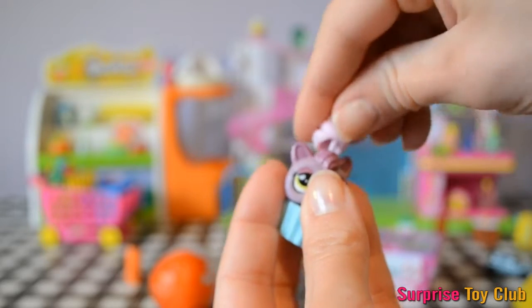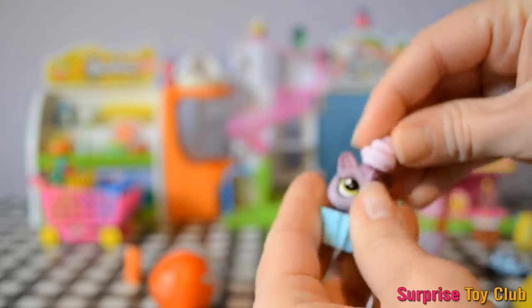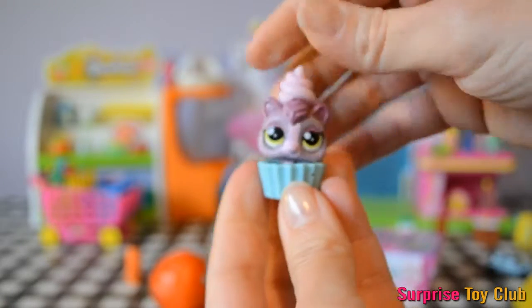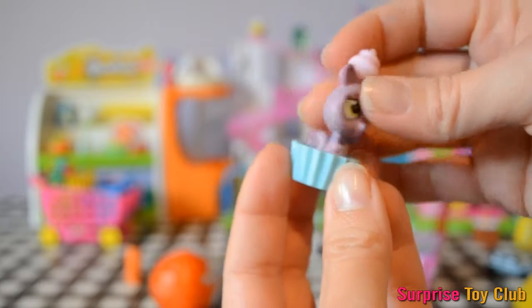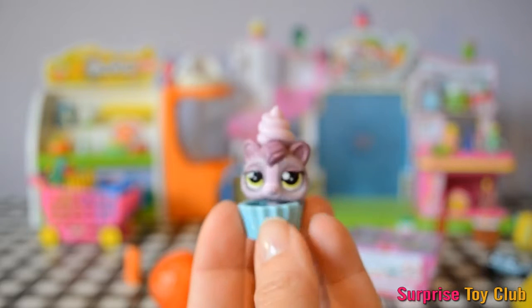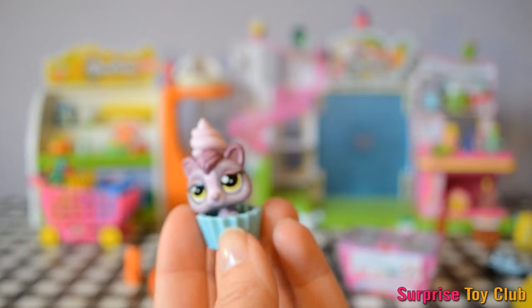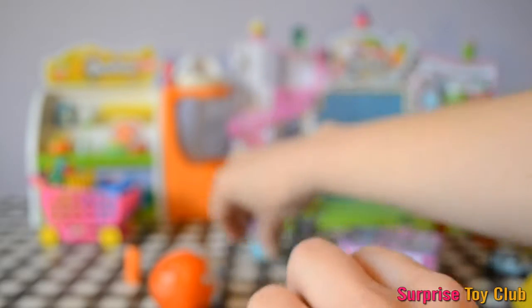Okay, and look, this is the icing on the cake, and it clips into her head like that. Maybe that way around, not sure. So look, she looks like she's decorated like a little cupcake. Oh, she doesn't want to stay in. She doesn't clip in there, she just sits in there. And she looks like a tiny little cupcake. And she is number 3723. She is really sweet.